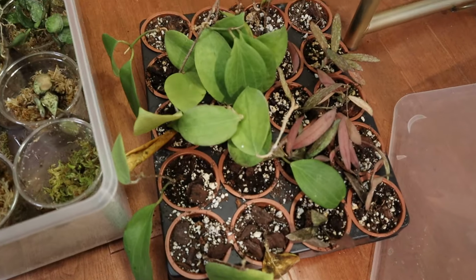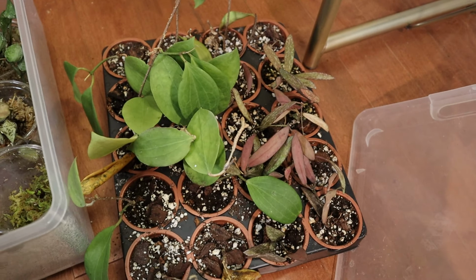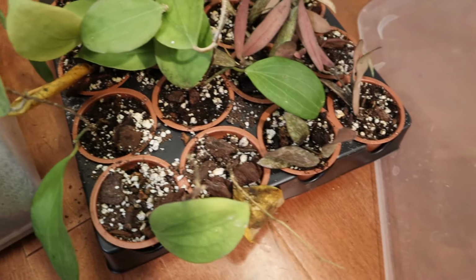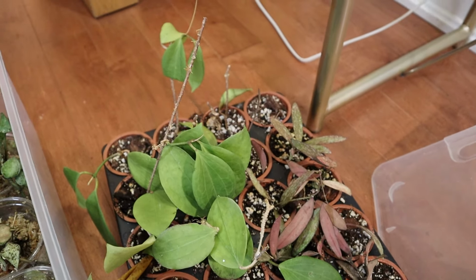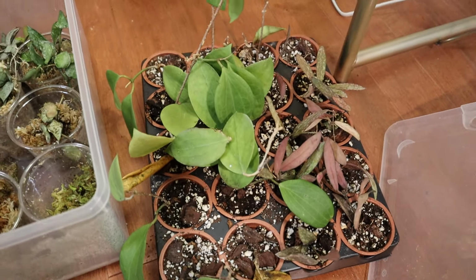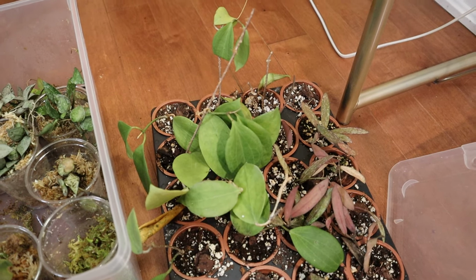So here are the Nicholsonii and the Sigillatus, which you saw me do a video on. You can see some of the leaves have perished, but that's the hazards of importing. So far they are looking happy, and when they're all nice and healthy, I'll make one nice big plant and then I'll do trades with the rest.